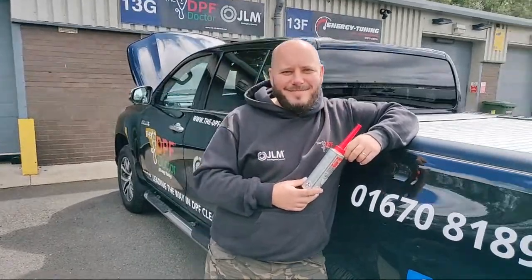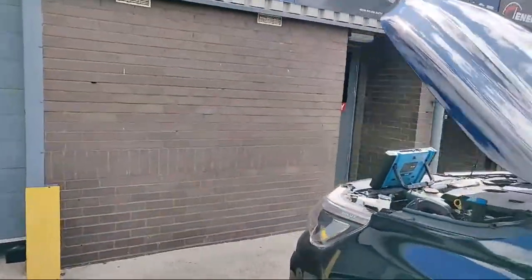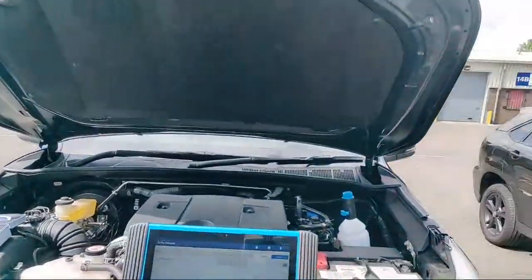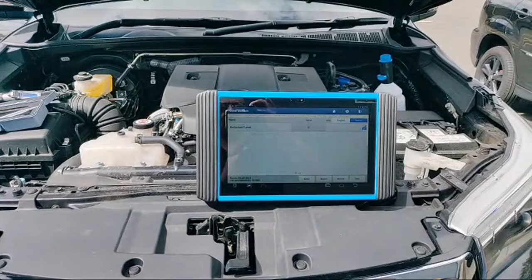Right, let's have a look at this Artipad in action, see what sort of data coverage it's got. Put this away and wash my hands. Let's have a look at what sort of data coverage we get on the old Artipad.